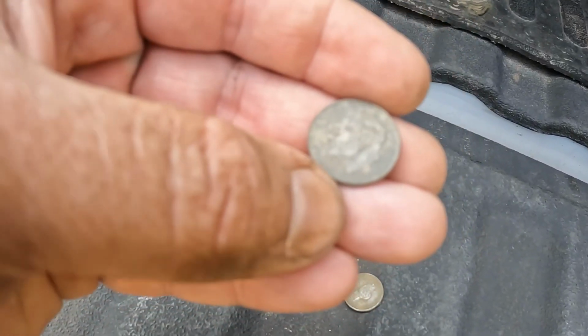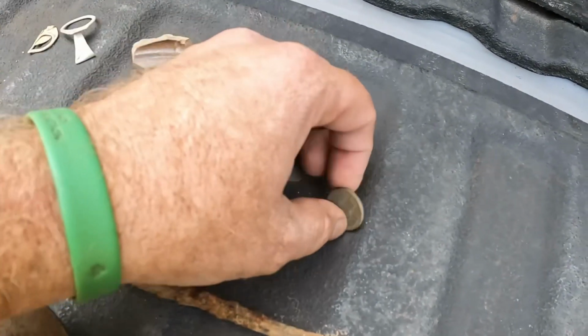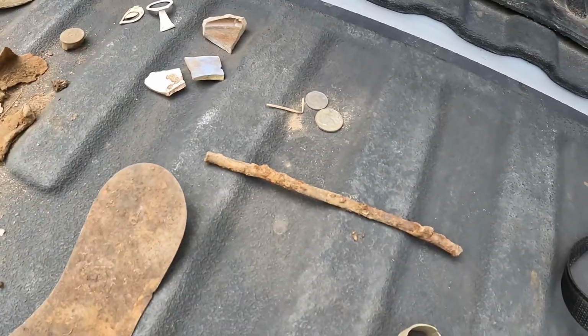Wait, that almost looks silver. I have no idea what year that is. I'll have to look it up later. We ended up digging, I believe, a clad dime, a clad nickel. Those were in the path, the trail.